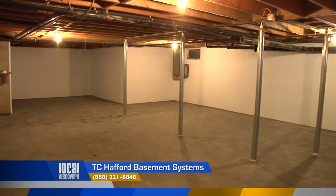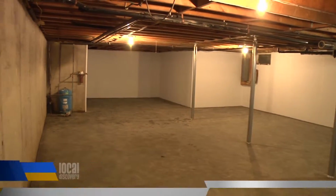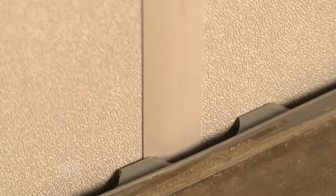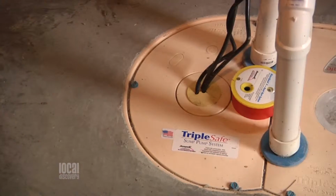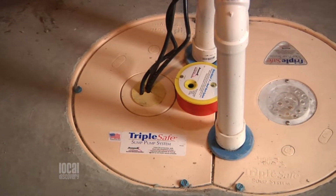All right, now these panels on the walls just finish it off nice, and then the water, if it comes in, it just goes behind into the pipe and... Yeah, it just drops behind the drainage panel into the WaterGuard piping system, gets to the sump, and the whole basement, walls, floor is dry.